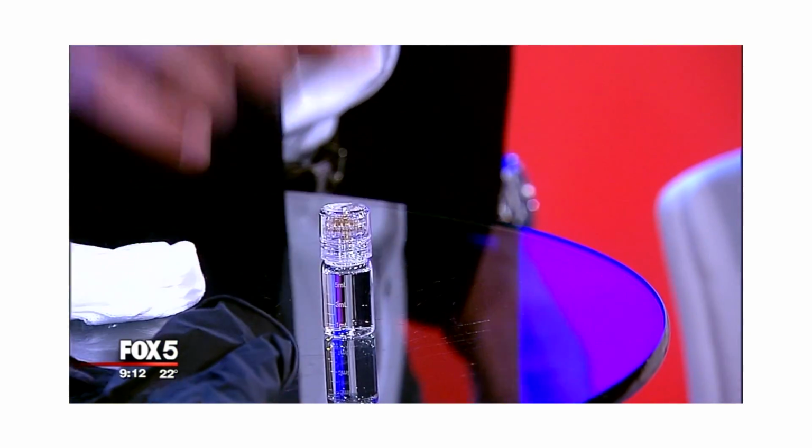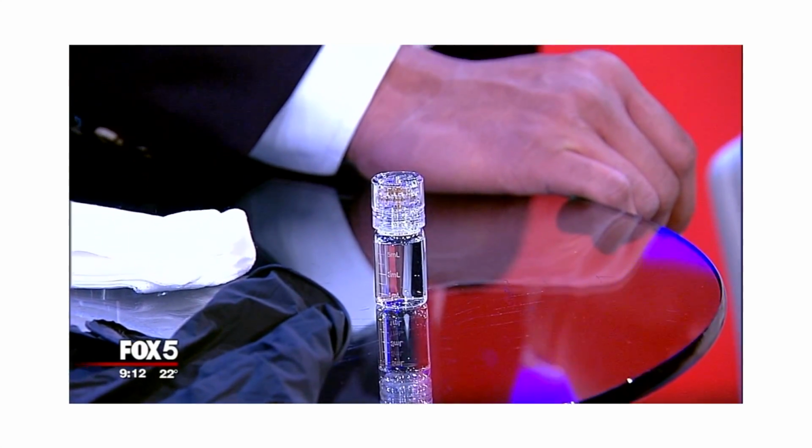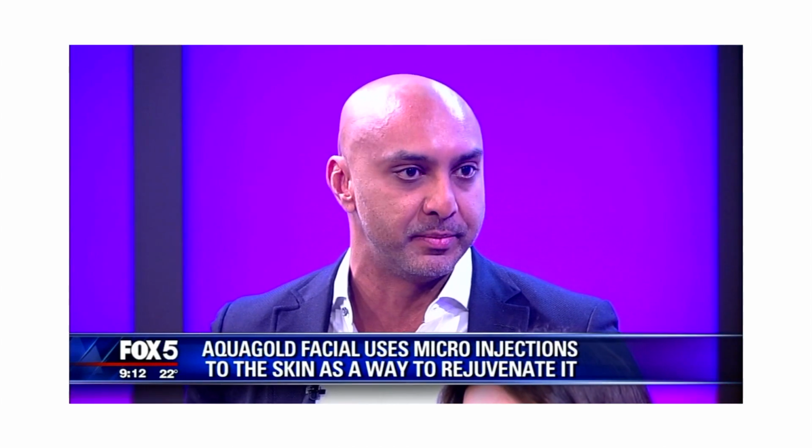How does it work? So it's this little device here, an amazing piece of technology. These are gold-plated microchannels that are thinner than a human hair. And we're able to micro-infuse customized solutions into our patient's skin. And really, what's in here is what matters. Okay, what's in there? This one has some Botox and some filler in it, which is hyaluronic acid with some saline.